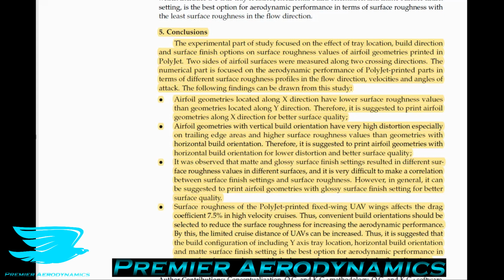Finally, surface roughnesses of the PolyJet printed fixed-wing UAVs affect the drag by 7.5% in high-velocity cruises. Thus, convenient build orientations should be selected to reduce the surface roughness for increasing aerodynamic performance. By this, the limited cruise distance of UAVs can be increased. Thus, it is suggested that the build configuration including y-axis tray location, horizontal build orientation, and matte surface finish settings is the best option for aerodynamic performance in terms of surface roughness with the least roughness in the flow direction. So, that's it in this podcast.